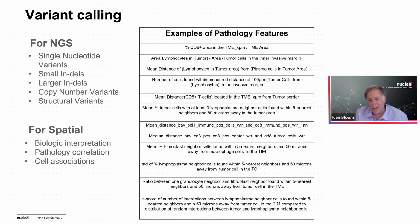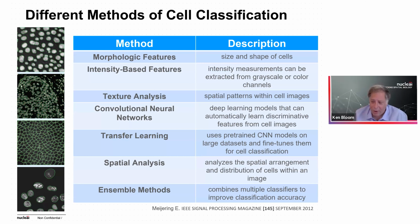Tell me about biologic interpretation. Can I predict which patients are going to benefit and which ones won't? Tell me about pathology correlations. Can I predict things like other molecular features like microsatellite instability, homologous recombination deficiency, or simple things like mitotic counts, et cetera? And can I identify cell associations? Now, that all sounds easy, but I just want to highlight two things for you.